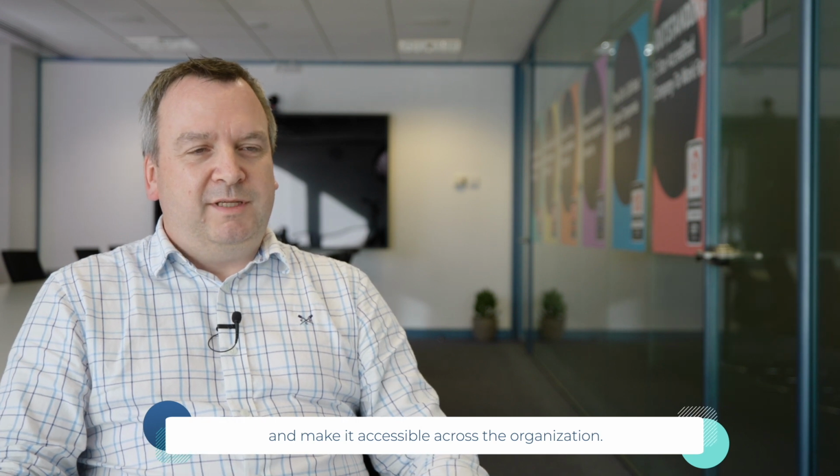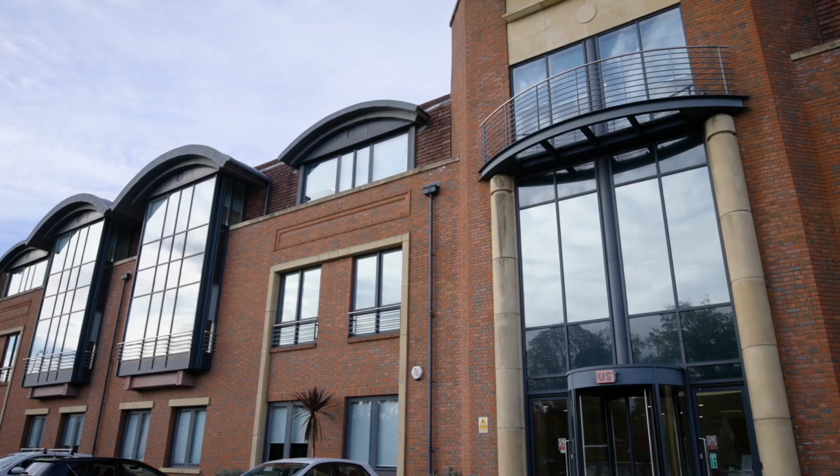One of the visions, I think, is that we're able to very easily identify business capabilities, the processes that underpin those capabilities, the applications, and then the infrastructure that the applications run on.